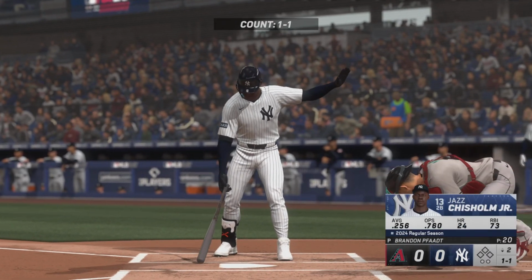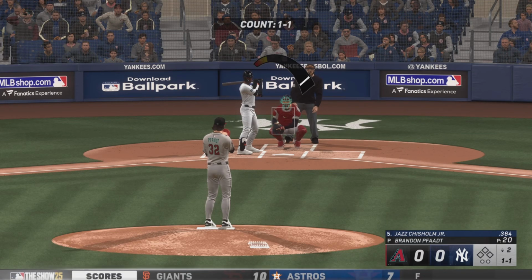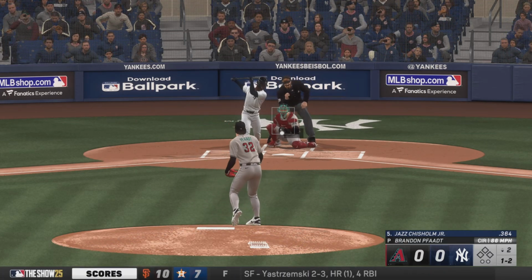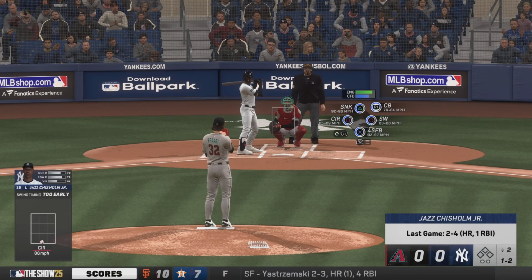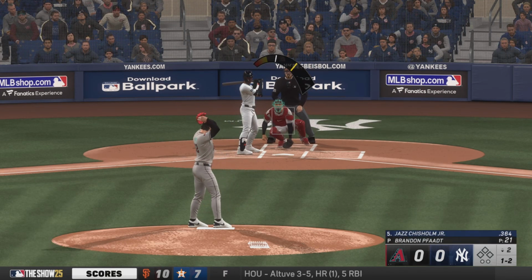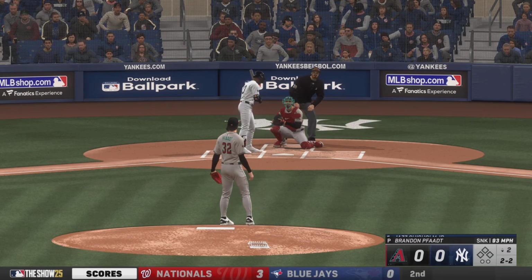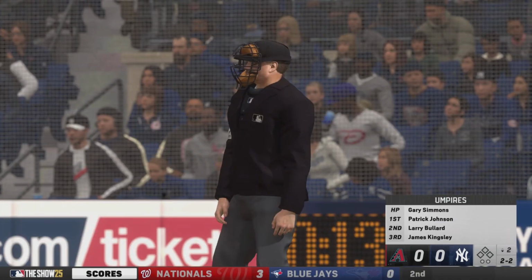And we're back. Ready to go for the last half of the inning. Jazz Chisholm Jr. now. A little out front there as he swings through it. See if you can go upstairs a little bit. Make sure you miss up and out of the zone since you're heading to count 1-2. Don't miss in the zone because that's where you can get hurt.